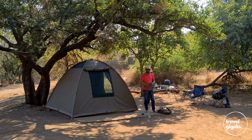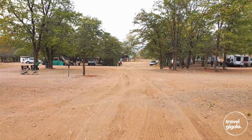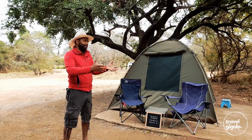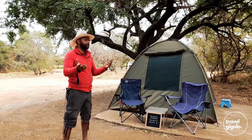In the general area, the campsites are not delineated, and this is typical of most SANParks campsites. So they're not demarcated. There isn't a specific outline that says that this is a campsite. So it is a bit of a mishmash, and I think the campsites are demarcated by there being a braai stand. So that's the only reason that you know that this is a campsite. So there can be a bit of overspill from one campsite to the other.